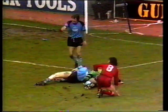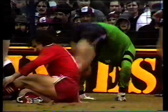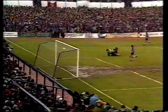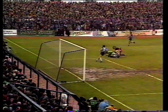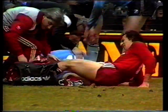Now, well, a terrible collision there, which might well have injured the arm, or the leg rather, of Mark Wright, and Shilton's in a bit of trouble as well. It was Johnston who went in, but I think it was the two Southampton players who collided with each other. Let's get confirmation of that. A worrying moment indeed. Yes, the two Southampton men collided, and both are in trouble, along with Craig Johnston.